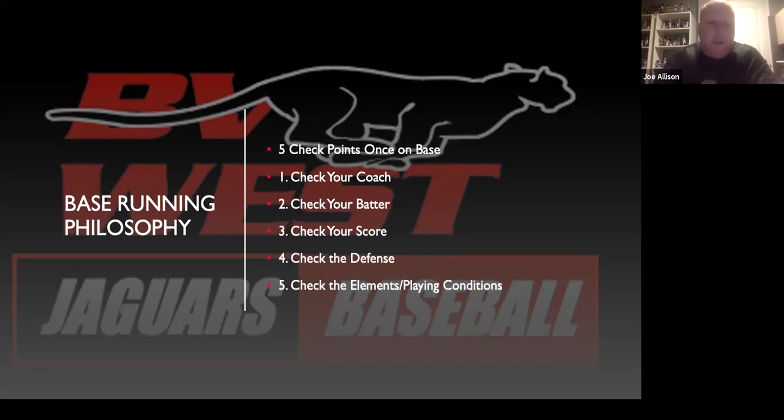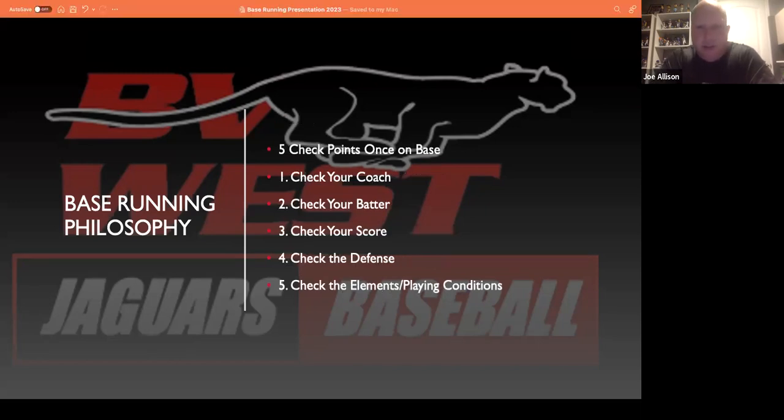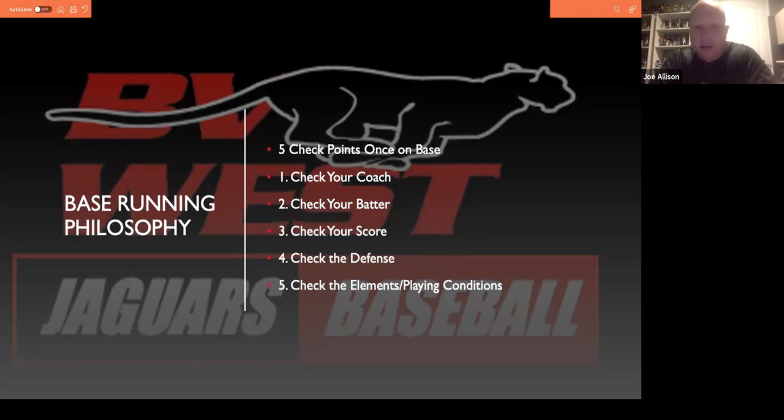Five checkpoints. And if you don't take anything else from this presentation tonight, you can use these five checkpoints as a pitcher, a hitter, a catcher, a fielder, a base runner. Go through these five checkpoints all the time as far as playing the game. Number 1, check your coach. What are his signs? What is he telling you to do?